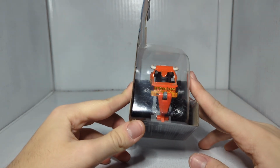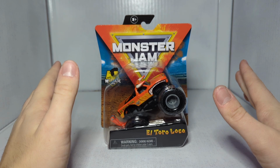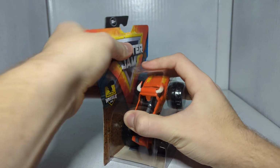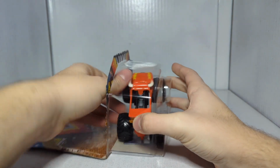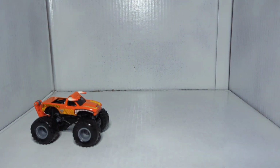And it says monsterjam.com on the back, which is not there on the original El Toro Loco. This thing is an absolute mess. For some reason, Spin Master... and the funny thing is that in the past, I think they even released a prototype. I think Monster Jam OCD has one, a prototype of what this El Toro Loco was supposed to look like. And I don't get it. How come we didn't get that? Did they run out of time? I'm thinking they ran out of time to produce it.